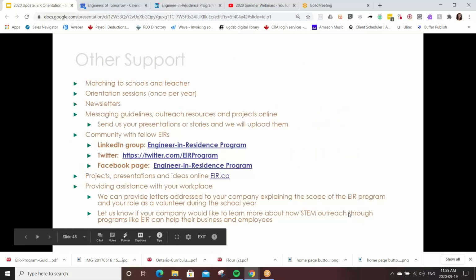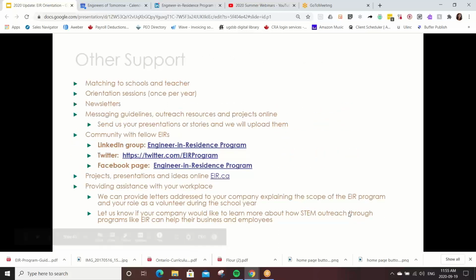I've got one more slide here. Other support that we can offer. So again, if you didn't see something here and you think that it might help, please ask. We are open to supporting you in any way that we can. So here's just some other stuff that we do to support the program, to support you.